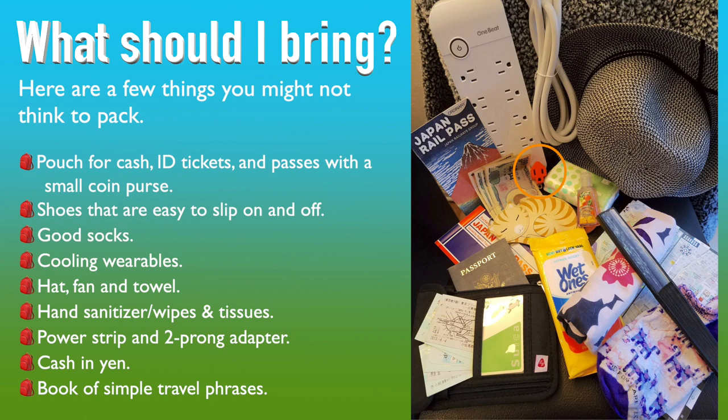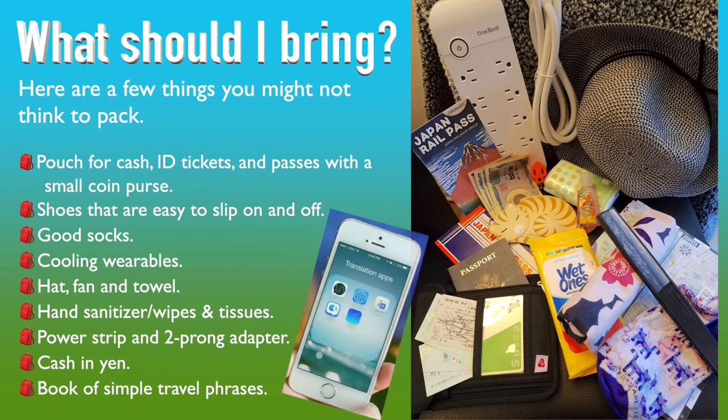I recommend a power strip with an adapter. This allows you to charge all of your items together in one area so that you don't forget something at the hotel. And yes, you will need cash. More about this later. And it wouldn't hurt to learn a few phrases in Japanese and carry a book of simple phrases or be prepared with a translation app on your phone.